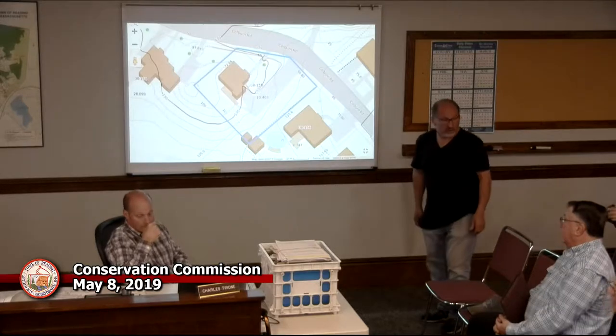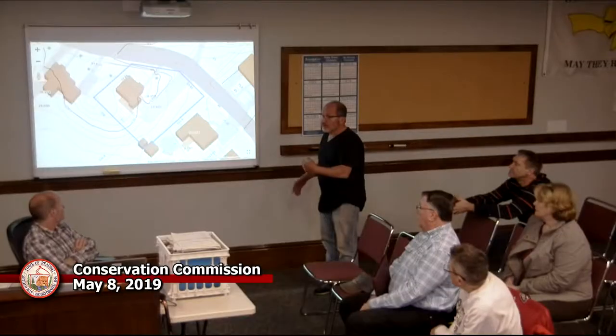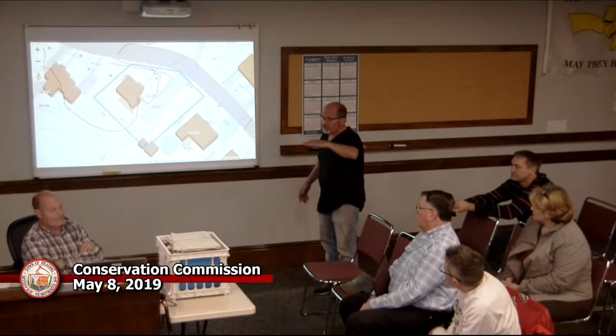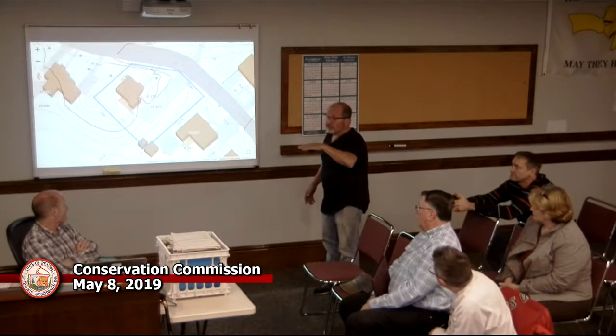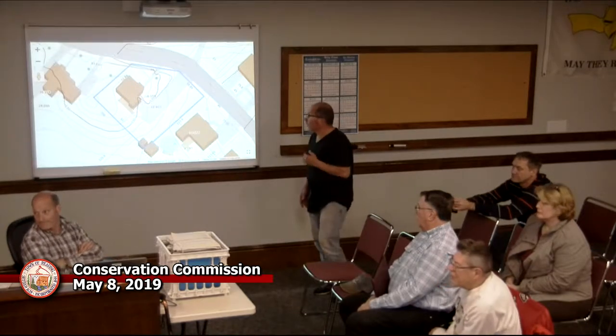This is a site visit, right? Yeah. This house is not on the flat. If you look at Google, it's part of the slope. It's the left-hand side of the house, a walkout basement. The garage is going to be at the level of the existing basement, the same. After that, the first floor of the addition will match the existing first floor. Okay, I understand.